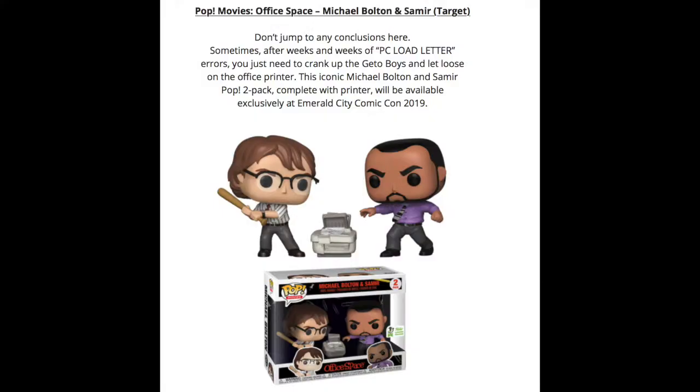And then the next fandom we have is movies. First up we have an Office 2-pack from the movie Office Space, and this one actually leaked a few weeks ago. It's Michael Bolton and Samir, and that will be shared with Target. In that one, I think they're about to destroy a printer or something, because they have a baseball bat, and the other guy's kind of trying to stop him. So that's a pretty cool 2-pack. Kind of like that one.